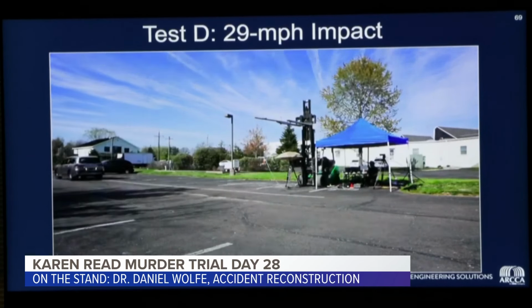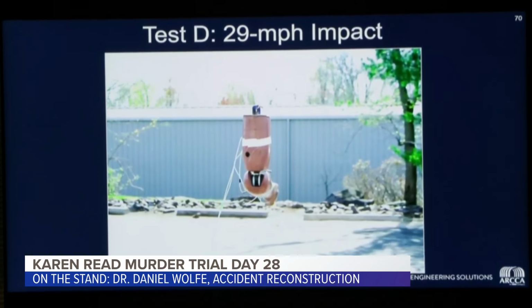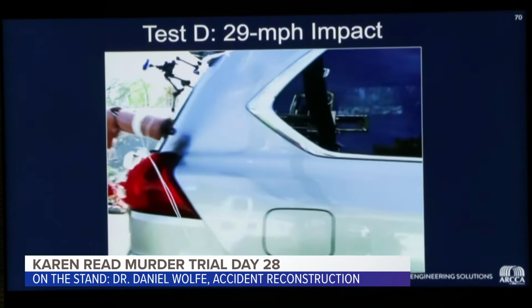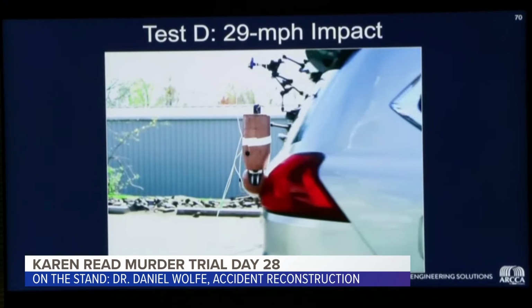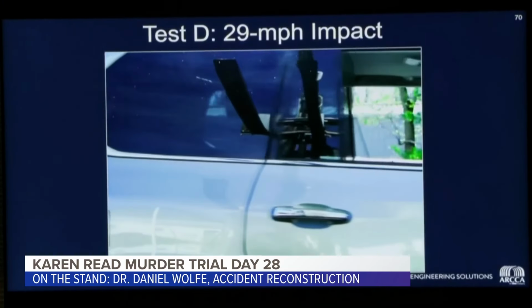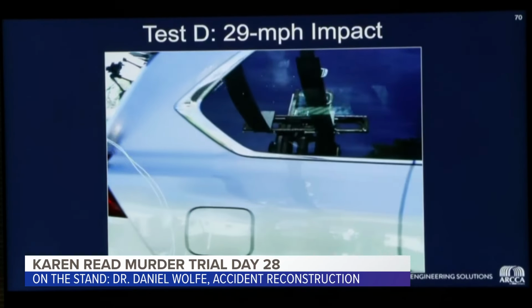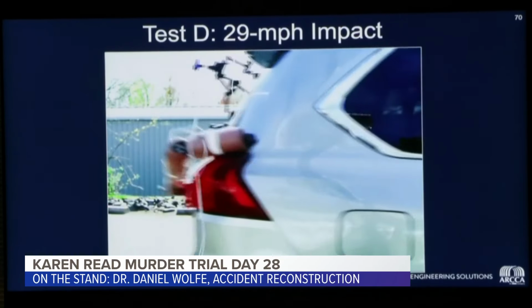Next slide, please. And what is this? This is a high-speed video, so slow motion, of test D at 29 miles per hour into the ATD arm that is suspended. So you'll see the Lexus enter the frame from the right and impact the arm. Okay. Was this strike more reflective of what you were attempting to replicate? Yes, this was a more central impact to the arm, yes.